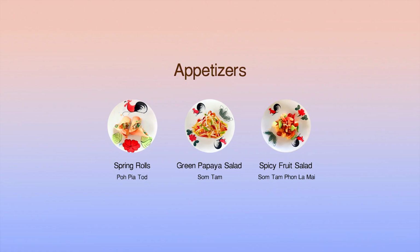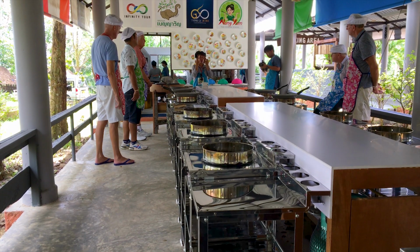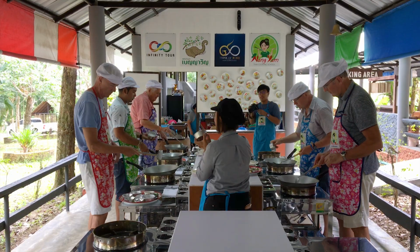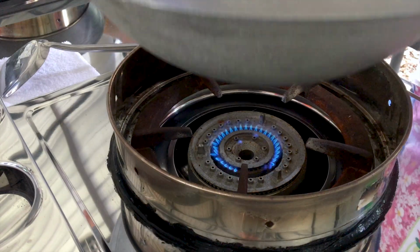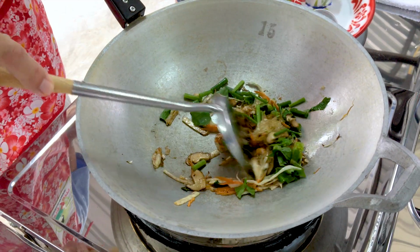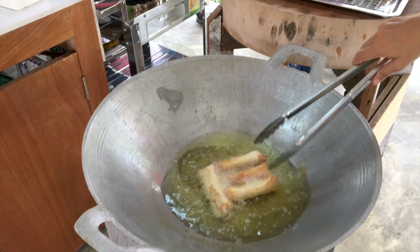We begin with 2 dishes for appetizers. The first are spring rolls. Some introductions and explanations will be given before the lesson starts. Our cooking instructor will turn the original techniques into a fun, energetic and approachable cooking lesson. To make the rolls, we fry the ingredients in a pan, then roll it up in a wrapper and fry.